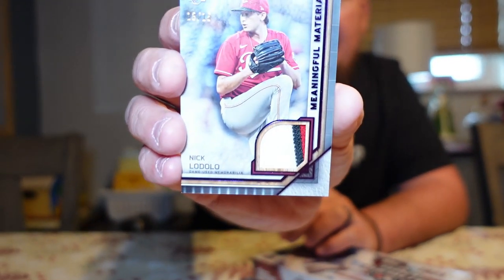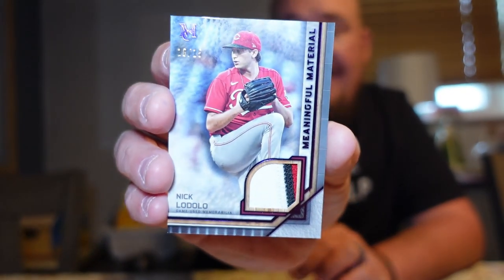We actually opened up a mini box of Topps Museum, and we pulled this meaningful material of Nick Lodello. It's a nice patch of his right here. So nothing too spectacular out of that mini box, but it's pretty cool to open up. So let's get this opened up now and see what we find.